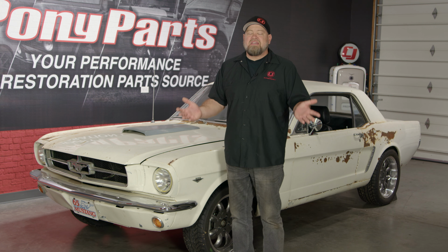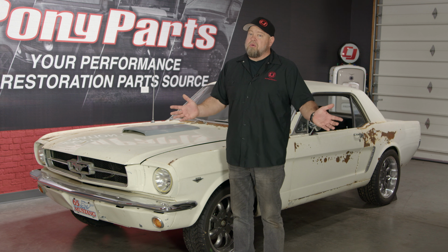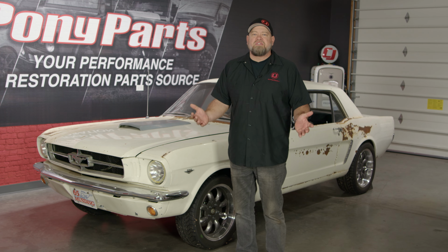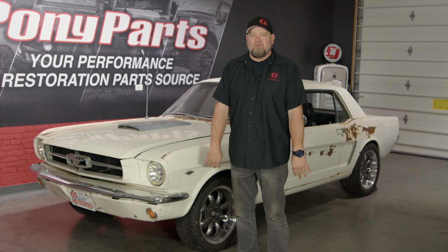Now, the next step obviously is gonna be the powertrain. We are gonna do a 5-speed conversion with this car, and like I said, we're gonna go with a 331 small block. One of the things when we were building Project Betty was to stick with a budget build, something that most enthusiasts at home could do to their own '65 Mustang. You know, we didn't go with a crazy set of huge disc brakes. We went with a very affordable standard disc brake conversion kit on this car.